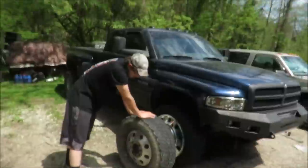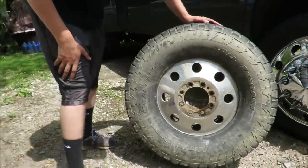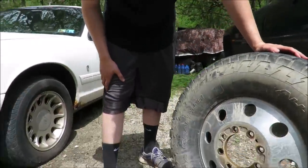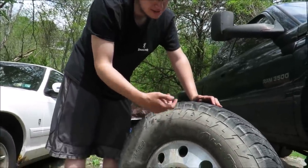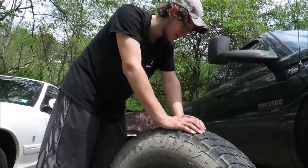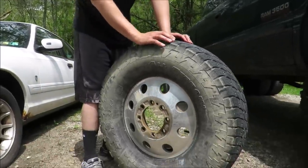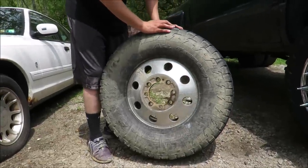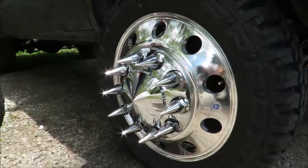So we just finished up the front two wheels, and before we move on to the back four for the dually, we're gonna go over the specs of the old tires compared to the new ones. As you can see, these are his beat up old ones. Eagle alloys, 16 inch rims, almost a 33 inch tire, like a 32.8. And those are no longer needed, so you can roll that piece of junk away.